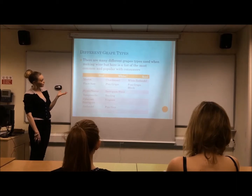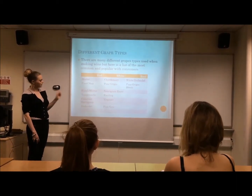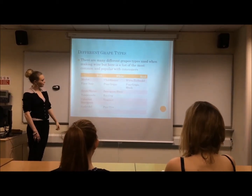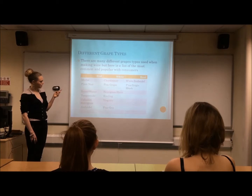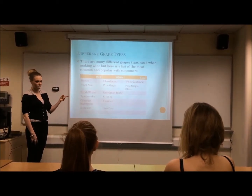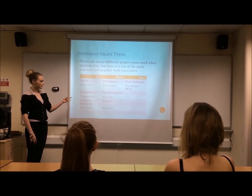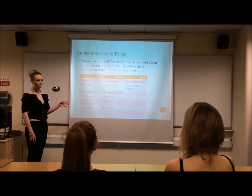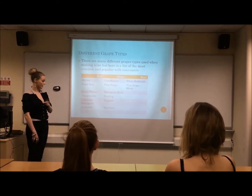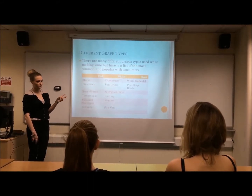Okay, so there are loads and loads of different grape types, huge amounts, but these are the most popular ones. I'll go through red, white and rosé. So we've got Merlot, Pinot Noir, Syrah or Shiraz, which are exactly the same thing. It's just Syrah is grown in France and Shiraz is grown in South Africa. Other than that, they're exactly the same. Tempranillo, which is like Rioja, is grown in Spain. Cabernet Sauvignon and Sauvignon can be two different colours, red or white.